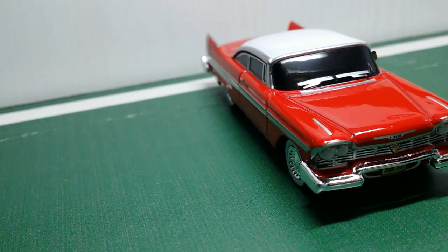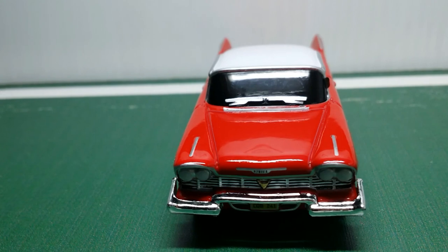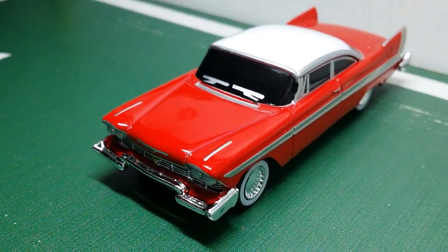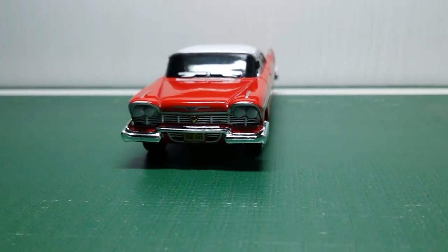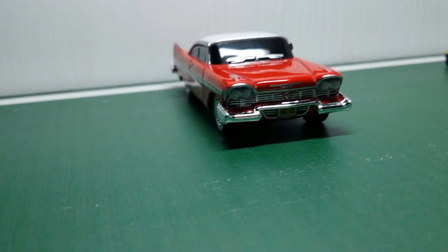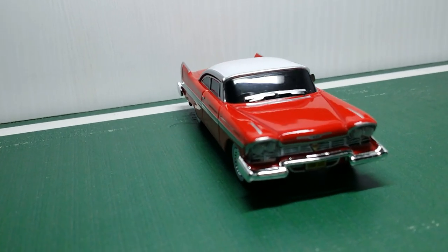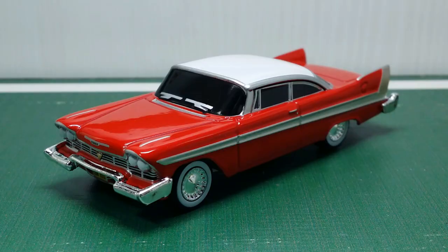But the biggest advantage of the Autoworld Christine compared to the Greenlight Christine is that the hood opens on the Autoworld, while it doesn't on the Greenlight. That's probably the reason why the Autoworld Christine is either sold at a higher price or harder to find than the Greenlight Christine. So if you haven't gotten one yet, definitely get the Autoworld instead of this Greenlight. I mean, the Autoworld also comes with its own little 1:64 hard plastic display case. So why wouldn't you go for it? Unless you can't find it, then of course the Greenlight is still a good-looking replica.